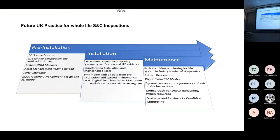And then for maintenance, we can do more informed fault condition and FMS, failure mode analysis on the S&C using pattern recognition, the digital twin model, and dynamic autonomous geometry, along with any other measurements we take. Mobile track behavior monitoring, so if you want to put sensors down, it's employing those as well. And drainage and earthworks monitoring as well, so it's part of that.